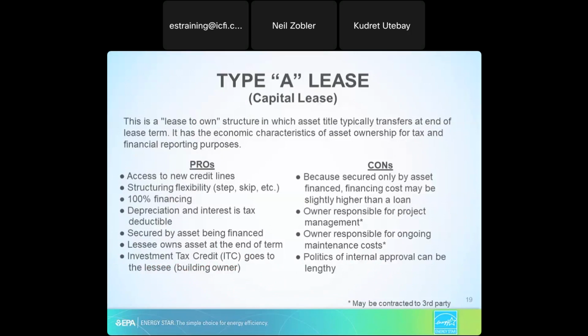Capital lease, Type A lease. Used to be a capital lease. The pros: new credit lines, great structuring flexibility. This is really one of the benefits of using a lease, where you can create a step lease, one that steps up as you install more equipment. As we know, the more equipment that's installed and turned on, the more savings are being realized, and you can structure some of the leases so that they reflect the actual savings that are being realized by the installation of the equipment.